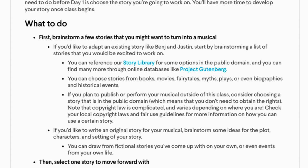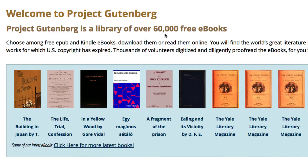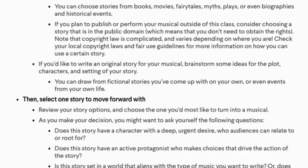This is for your first task, basically brainstorming for stories that you might want to turn into a musical. Like I just said, you have the story library. And then you might find some more through this database here. Over 60,000 free ebooks, different stories and stuff you can pick from. All right, so cool. Look what else we got going on here.